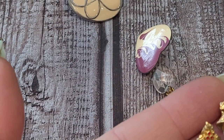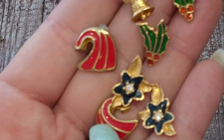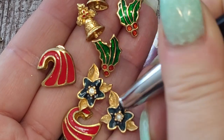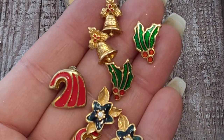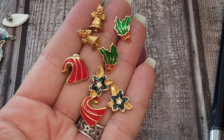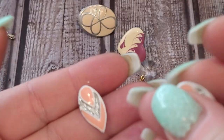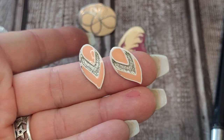Yes. Let's see if we have all the pairs. Well, seems like we do. All right, so we have red waves, kind of dark green, gold tone flowers with crystal rhinestone, two of these and two of bells. Here we go. We have one, two, three, four pairs of post earrings. Now a pair of white enameled earrings with pink and silver tone, silver painted.